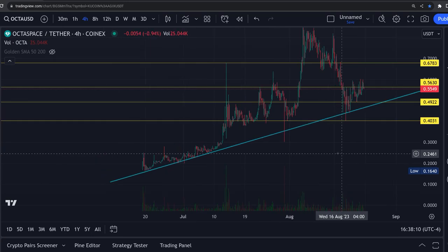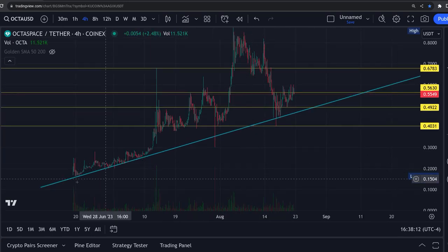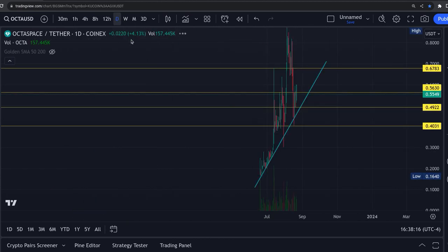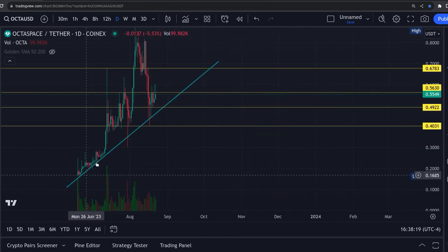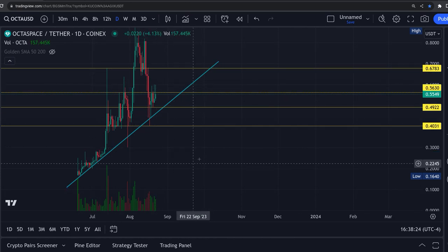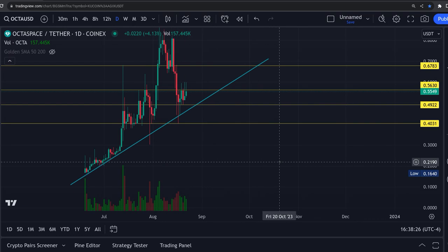Okay, so I put some lines on here. That's the first thing I would do. I would track the daily. That's the daily right here, the daily trajectory. Okay, the bottom price action of this coin, and it is on an upward price trajectory, obviously.